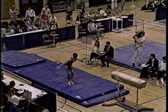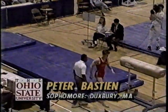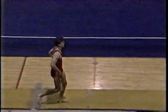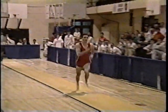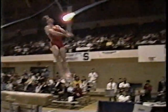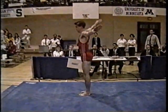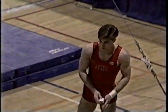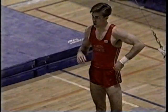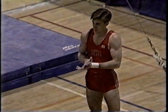We're back to the vault. Here's Peter Bastian from Ohio State with his first vault. And that vault is called a Kazamatsu in the stretch body position. And the thing you're looking for here in vaults is the height off the horse. And it was pretty good. You saw him coming kind of low in the landing. You're going to see some vaulters tonight that really explode off the horse. Peter Bastian from Ohio State, a native of Duxbury, Massachusetts.